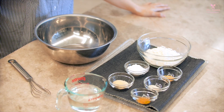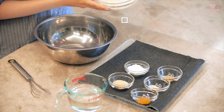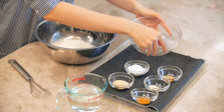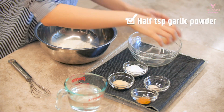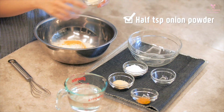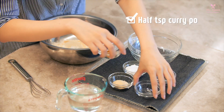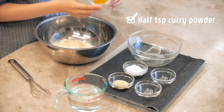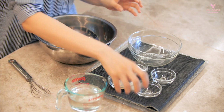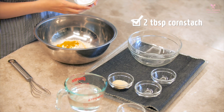So while we are waiting for the chicken, let's make the batter. Powder mixture. 1 cup of frying mix powder. And 1/2 teaspoon of garlic powder. And also 1/2 teaspoon of onion powder. And this is really important. Again, this is curry powder, also 1/2 teaspoon. And this is 2 tablespoons of cornstarch.